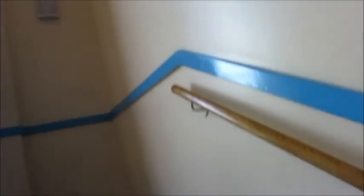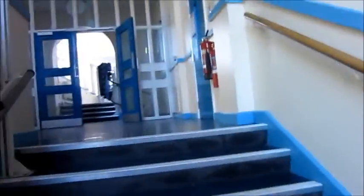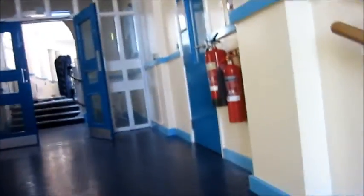This building was built without lifts, because lifts were very new when this building was built. So they installed stair lifts. And also in the 70s part of the building, the restaurant, they have a platform lift.